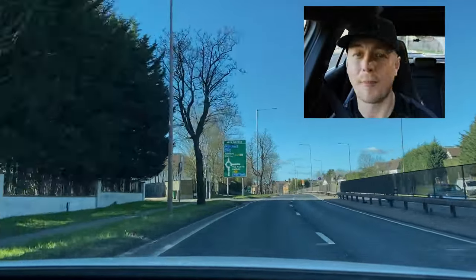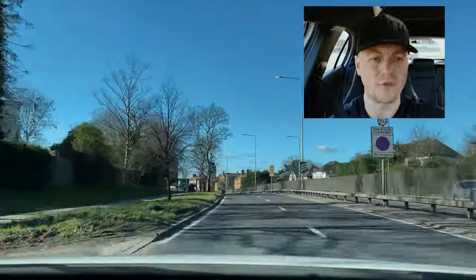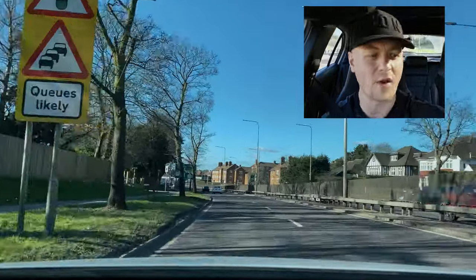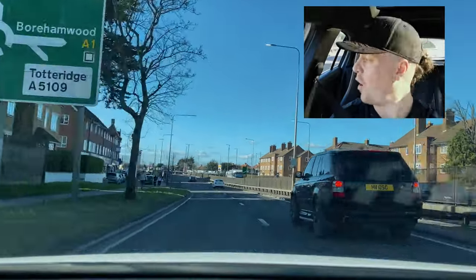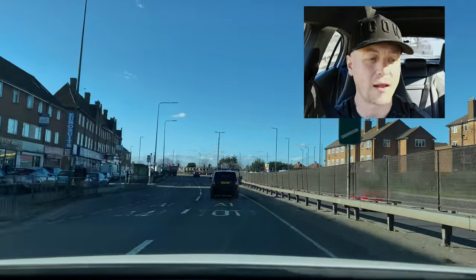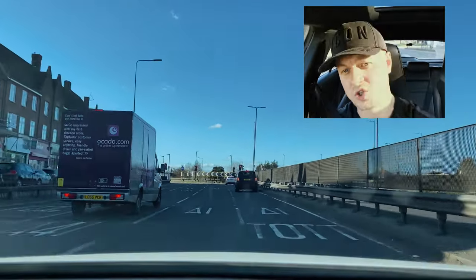50 mile an hour, but I'm approaching a junction now. Can you see the countdown markers, the green rectangle with the three white lines? And it says, you know, queues likely, traffic light coming up ahead. And I'm turning right at the roundabout. Mirror, signal right, moving over. There's no traffic. I double check by looking over my shoulder into my blind spot. Third exit, turning right. If you're not sure what lane to use, use the right lane.